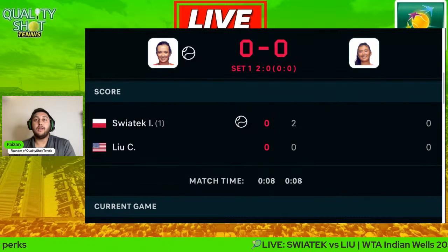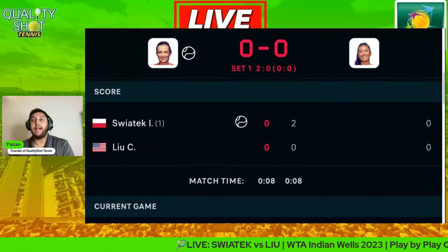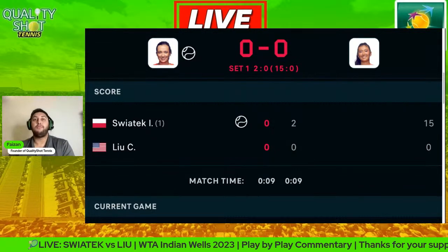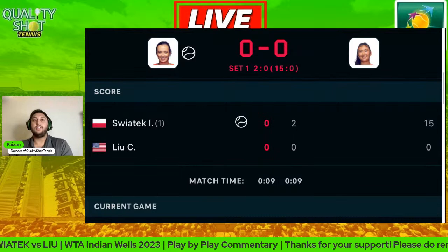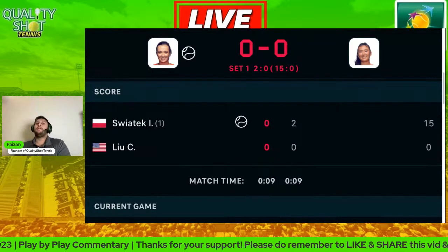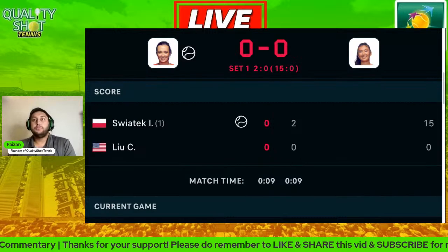A good second serve into the backhand of Liu. We're going into a backhand to backhand exchange here. Into out goes the American, trying to get onto the front foot, but finds the net. So 15-love Swiatek.